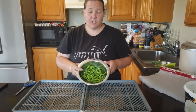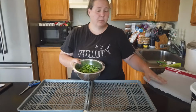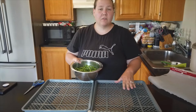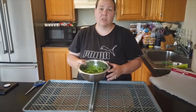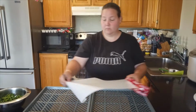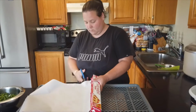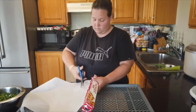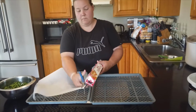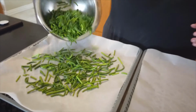Our scapes are washed and chopped and ready to go in the dehydrator. Now our trays have holes in them, and we're just going to put down some parchment paper to keep them from falling through the holes, and we're going to spread them out in an even layer so it's not stacked, so we can make sure lots of airflow gets through them. So I'm just going to spread these out between the 2 trays.